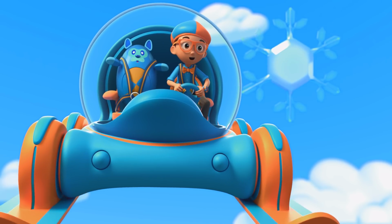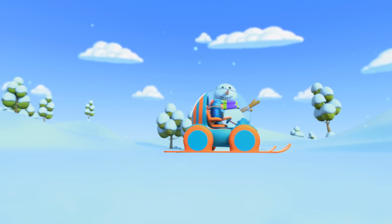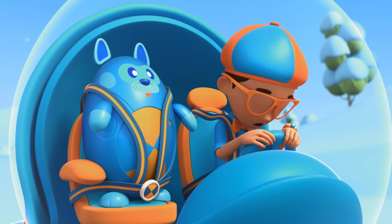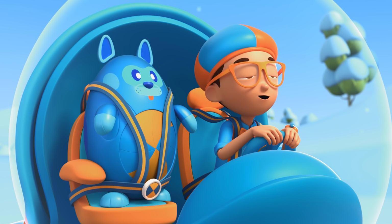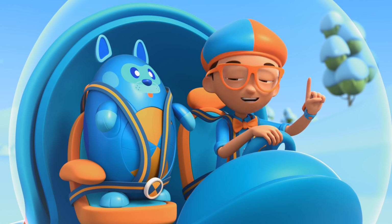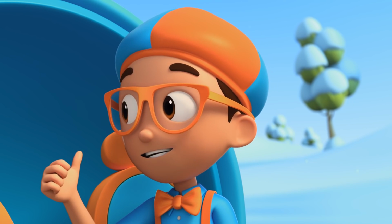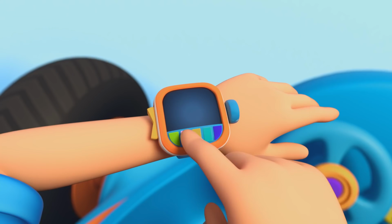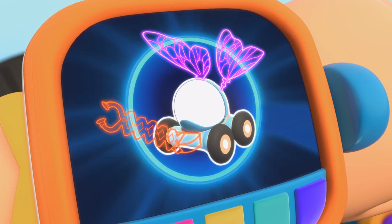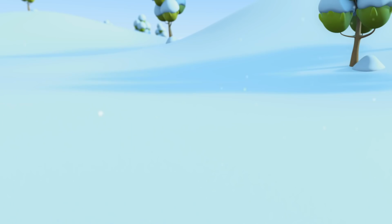Look at that snowflake! Whoa! I agree, Debo. Snowflakes are beautiful. I wonder, how is a snowflake made? You're right, Debo. We can go up into a cloud and find out. I'm going to need a grabber arm and wings. Grabber arm, wings, confirmed. Activate Blippi Station.